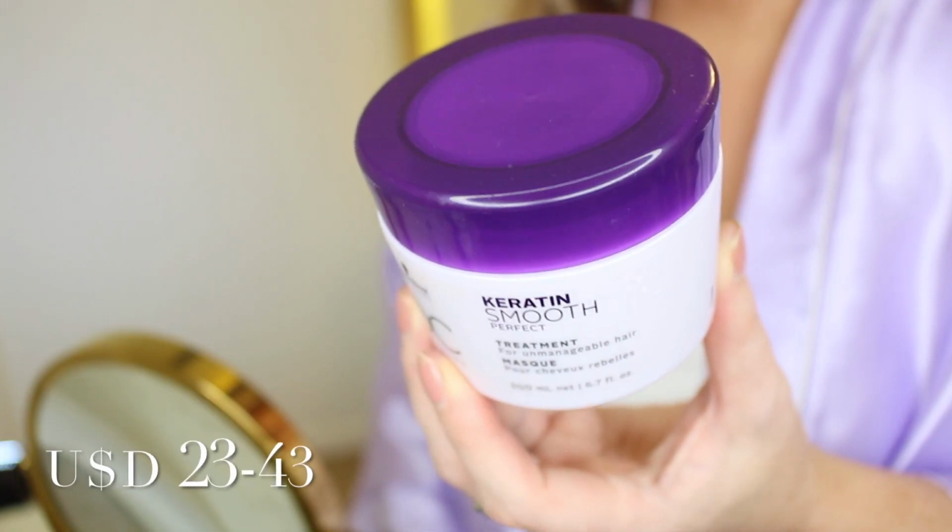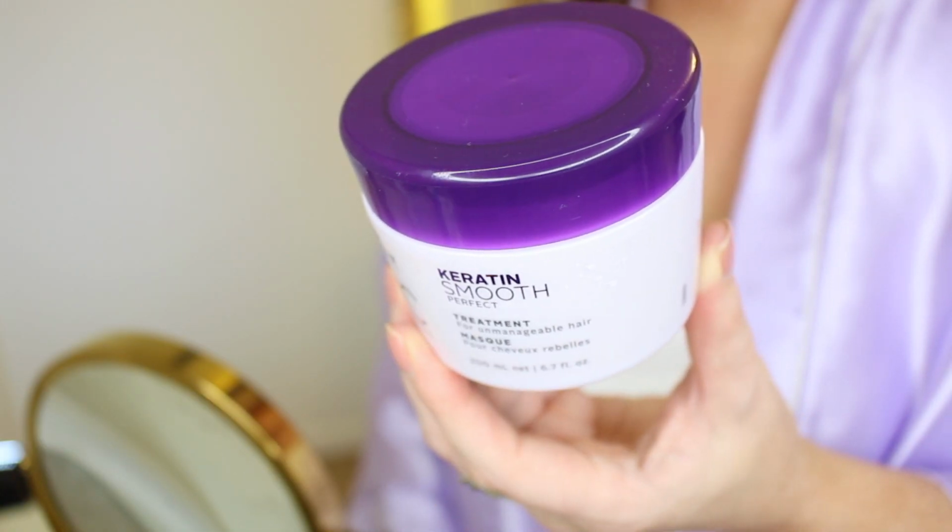As you can probably already tell by the title, today is the turn of BC Bonacure Keratin Smooth Treatment. This targets specifically very unruly wild hair, which clearly I have, or I wouldn't be stuck on this endless search for the perfect product.